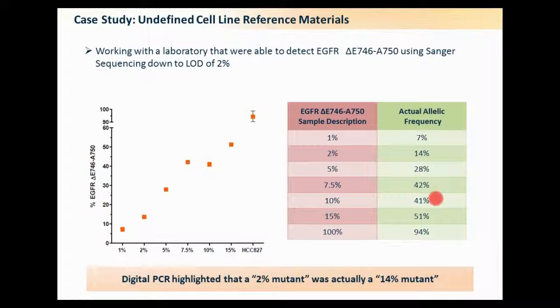So one thing that we looked at, and we're working with a collaborator, is actually a proficiency scheme, so they were doing a proficiency scheme and ring trials, sending samples out to a number of labs, and they actually found that the labs were able to detect mutations down to 1% with Sanger sequencing, and this obviously was an unusual result.